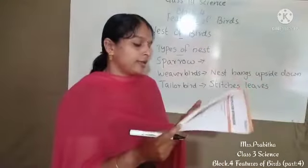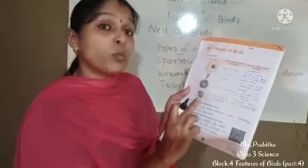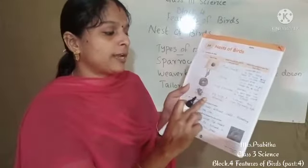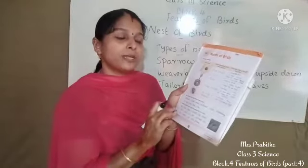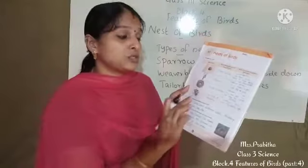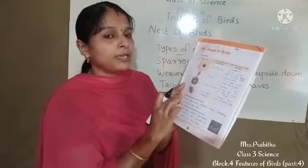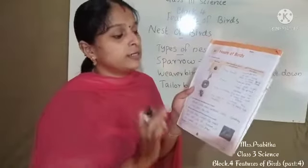Okay. Then next picture you can see, it is the nest of vulture. It can be found on tall trees, isn't it? It is the branch of tall trees. So what are the materials used by the birds to build this kind of nest? Yes, dry twigs and branches. Then which bird makes this kind of nest? It is vultures.